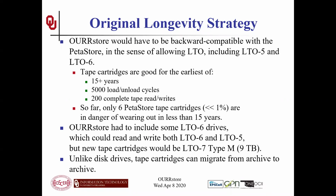Hooray! We love that. So what we're going to do is we're buying 824 tape cartridges. In fact, they were just delivered yesterday or 2 days ago. They were just delivered this week. 824 tape cartridges, which identically matches to within a few terabytes the capacity of our 3,300 LTO5 and 6 tape cartridges. And we're going to just copy everything onto LTO7 type M tape cartridges and then throw all the old stuff away. And that way we don't have to worry about any of this stuff.